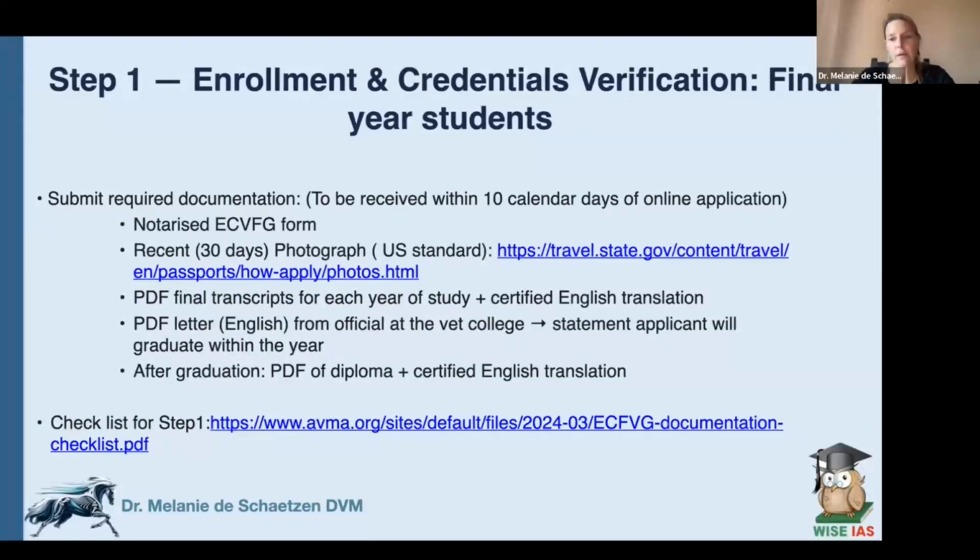For the students that are in the last year, you will also have to have a notarized ECFVG online application form, as well as the picture, a PDF of all your final transcripts in the original language of each year of study, as well as a certified English translation. And then you would need to have a PDF letter in English from an official at your vet college, which will be stating that the applicant will graduate within the year.